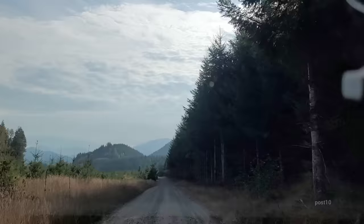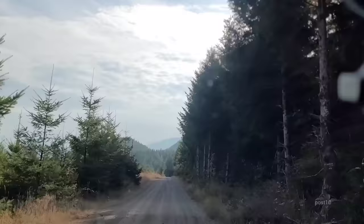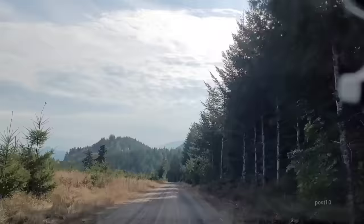Right here on this road, you can see to my left, these trees seem to be 5 years old or so. The ones on my other side, they're probably about 30 years. They'll be getting cut down again pretty soon. Give it another decade. All the trees around here seem to be pretty young.